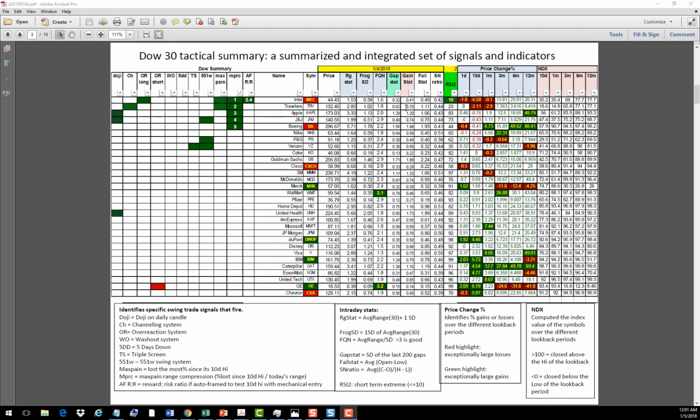Dow Tactical summary, only Intel on an RSI 2 of 10 or less. You can see it's been getting smacked compared to its Dow 30 peer group. The real strength has been in IBM and Caterpillar, and then also General Electric. So that's been a real favorable story. Look, it was negative over the longer periods, but has made a rapid turnaround.